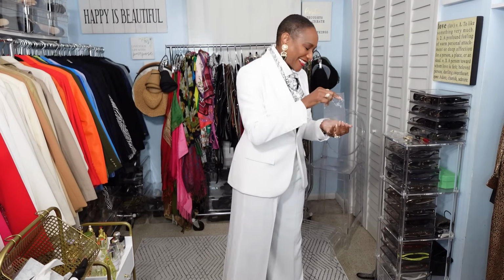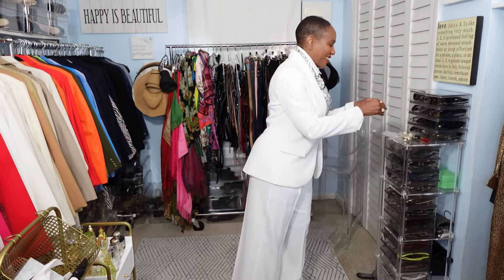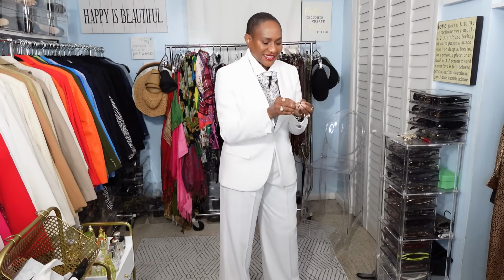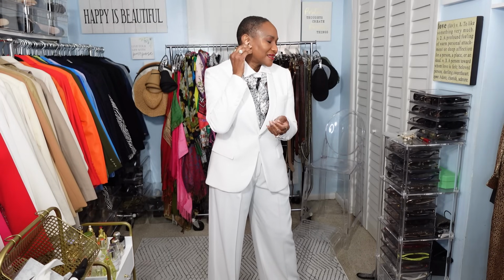It's too much for the office, but I'm gonna do it anyway. Okay, so first up we have this earring. What do you think? I like it. Okay, so that's that one. Then we have this one. It's not as exaggerated. Oops. Okay, there we go.